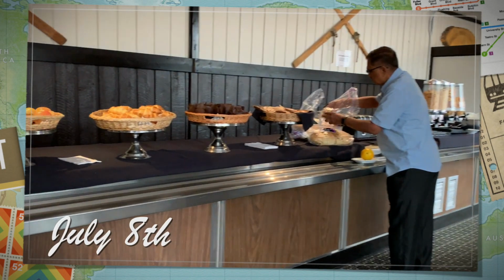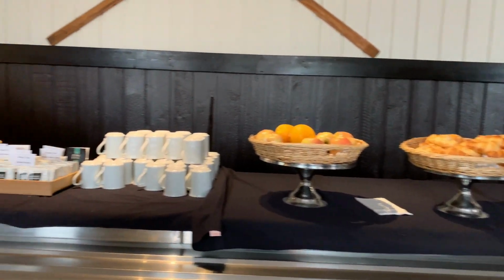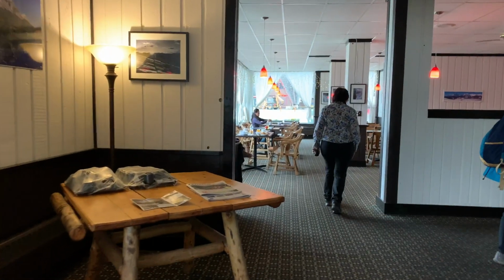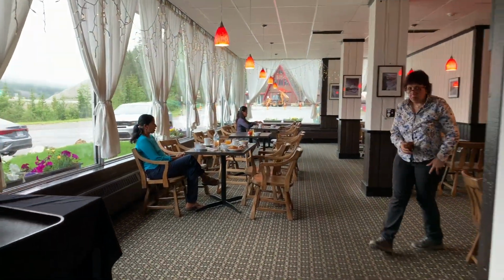After a simple continental self-serve breakfast at our lodge, we'll be heading to Lake Louise, one of Canada's leading alpine resorts and the crown jewel of Banff National Park.